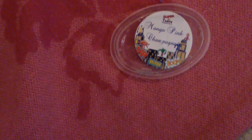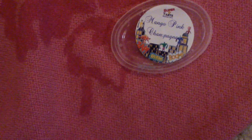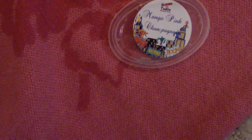But I don't know where the pink would stand. Like, mango pink champagne. I don't know, because there's no pink sugar. But yes, it smells just like Blonde Moment to me. Love it. Love it. Love it. And that is everything of my order.